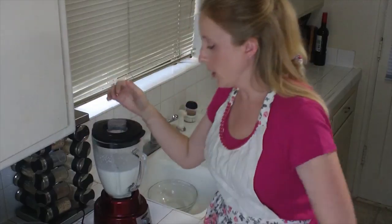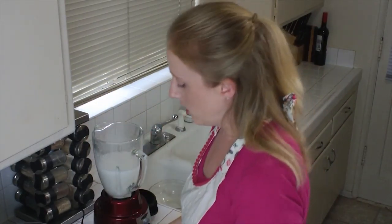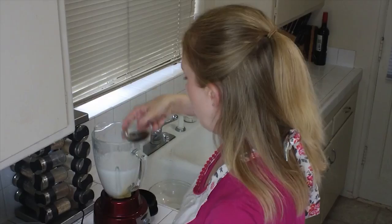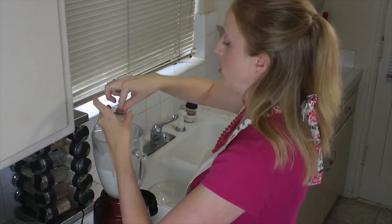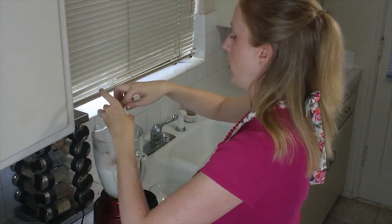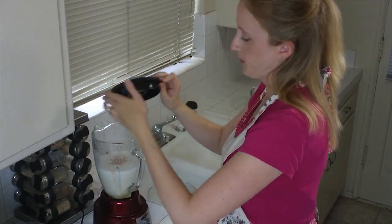Okay, and then it looks very lovely and liquidy. So then I'm adding the maple syrup. You can add honey or agave. I'm adding my vanilla. And then I'm adding a pinch of cinnamon. I'm going to add a little bit. Okay. And then a pinch of salt. Not too much salt.